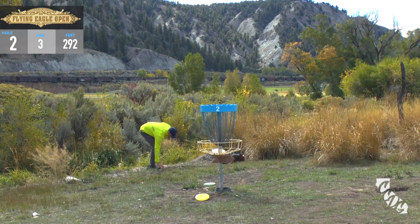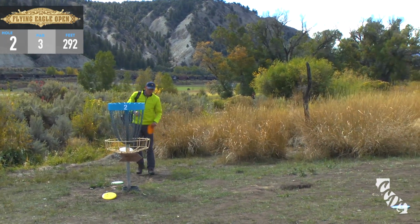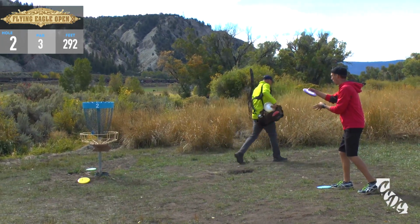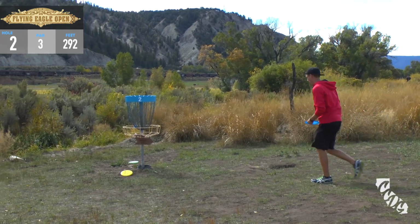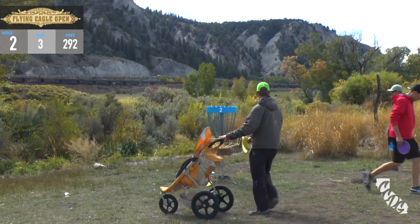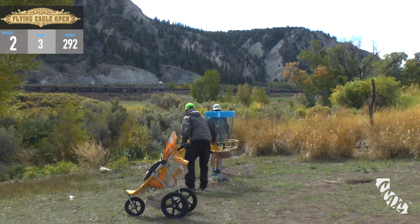Oh, okay. Makes a solid birdie putt right there. Getting it going for the day. And Joel should be making this one. Done and done. And some drop-in pars, the black and gray boys.